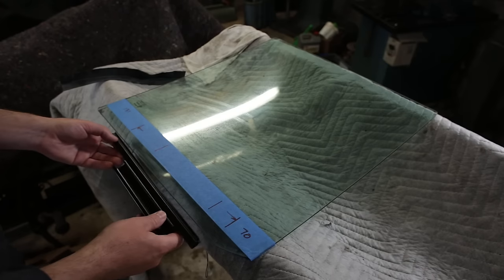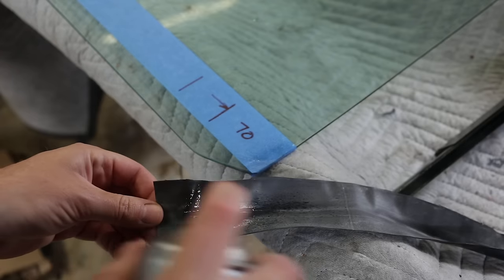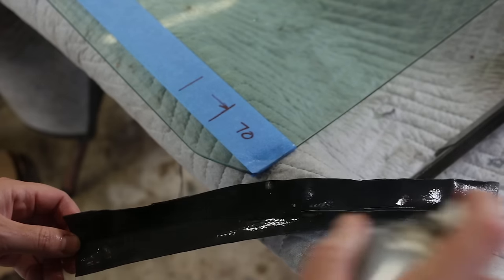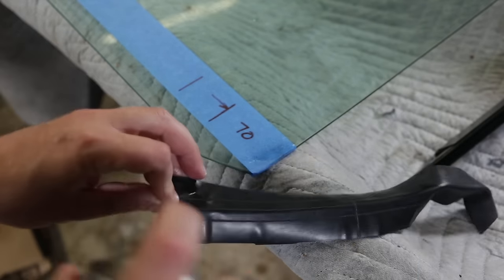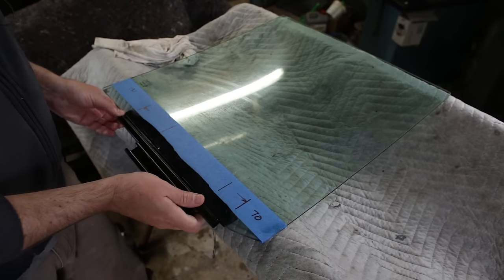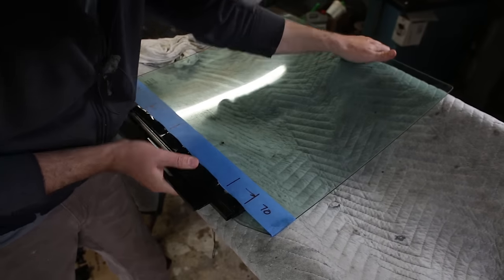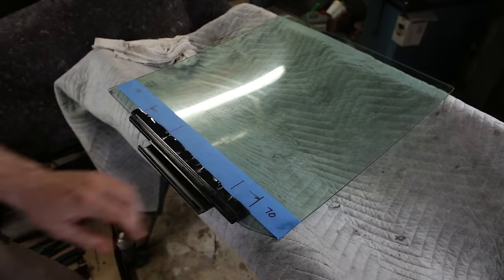I painted all of the new channels. May as well give them a fighting chance. And I'm using new rubber, it's just the bike inner tube. At first I used glass cleaner for lubrication, but it isn't necessary. The new channels go on easy. At least the genuine ones do. The Brit part ones were a little tighter, but still no problem at all.